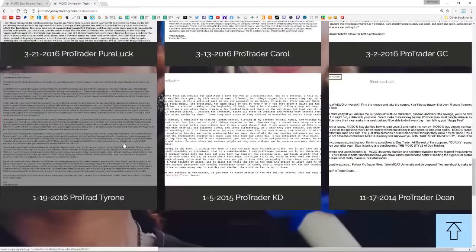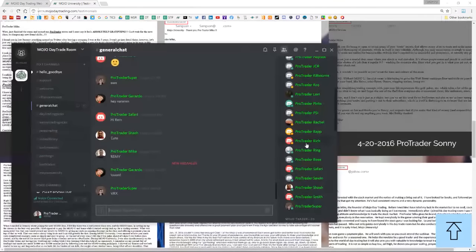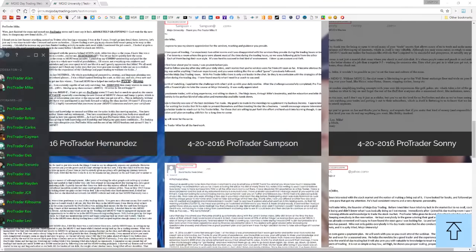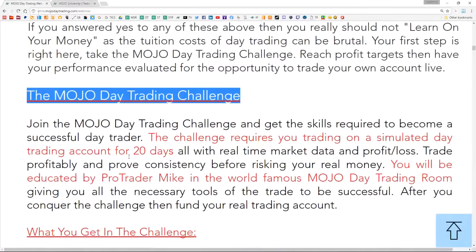Hundreds and hundreds of letters that my traders have written me. Why? Because the system works. That's why. Okay? That's why. So the day trading challenge is the main deal.